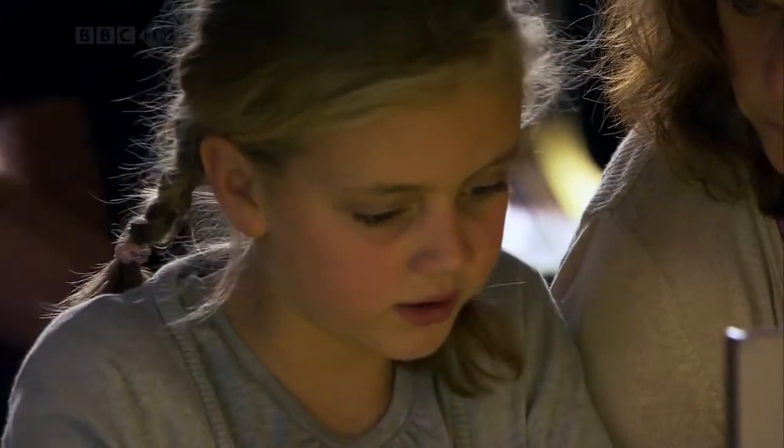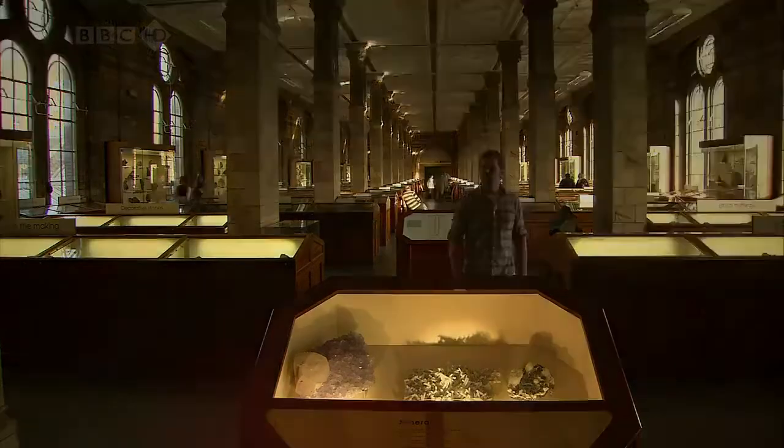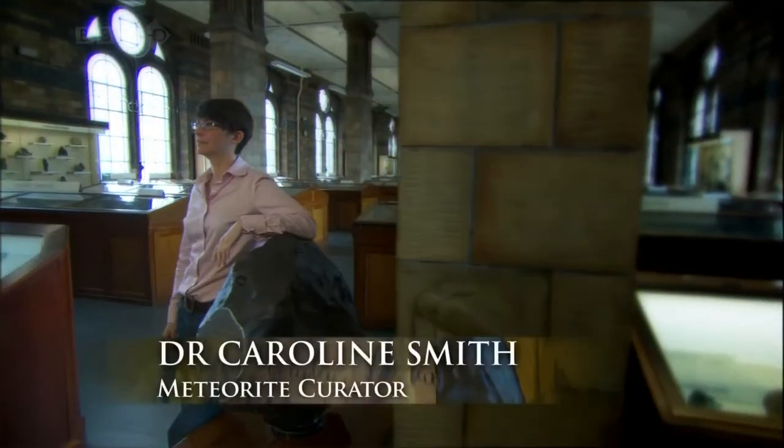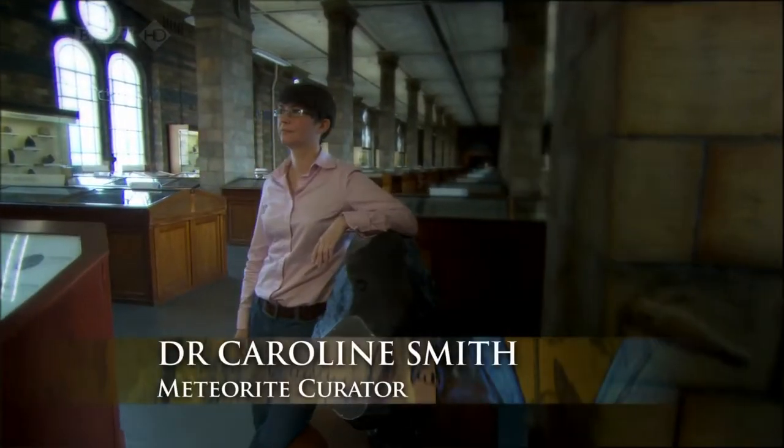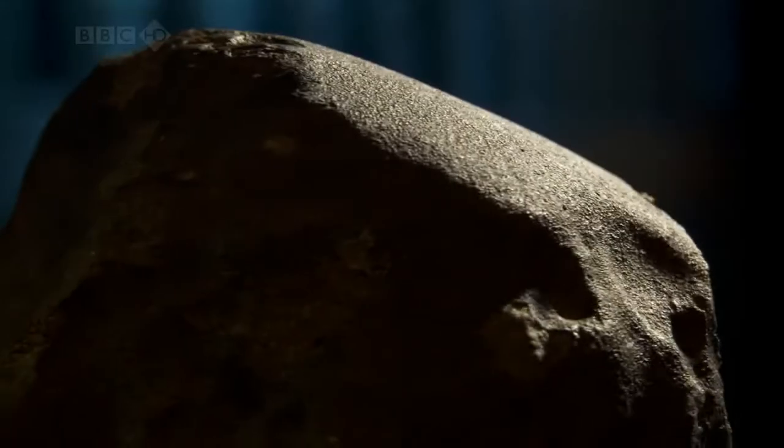And the latest research is suggesting that some of the collection's oldest rocks could contain the secrets of the origins of life itself. I'm Caroline Smith and I'm the Curator of Meteorites here at the Natural History Museum. My job is to look after the nearly 5,000 fragments of meteorites that we have here in the collections. Meteorites are rocks from space.